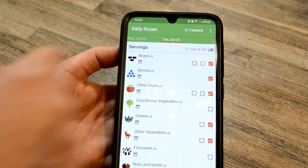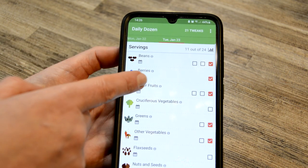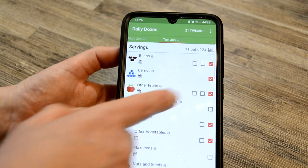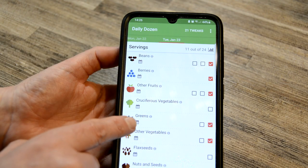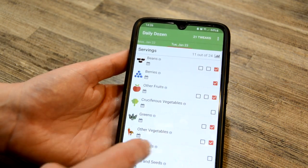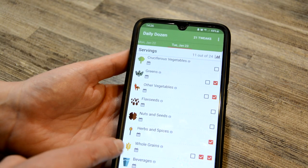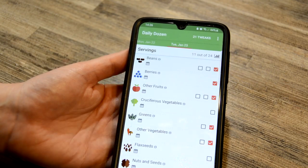We've still got 2 lots of beans, and we're going to achieve that in our evening meal. The fruits we're going to achieve with a snack and an evening meal. The cruciferous vegetables, we've had half a portion. We're going to have the other half in the main meal. The greens, again, we're going to try and hit that with the evening meal. The other vegetables we're going to hit with the evening meal. And the flax seeds, the nuts and the seeds. And our other whole grains are actually in our snack, which we've not yet tried.